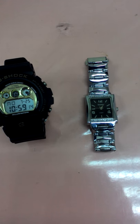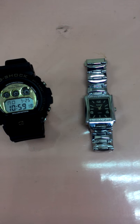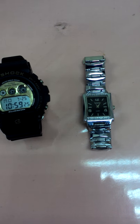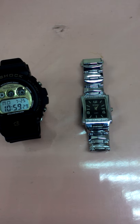Functions of G-Shock are auto-illumination, shock resistant, corrosion resistant housing, display flasher, time indicator, work time function, yard timer, 3 multi-alarm.